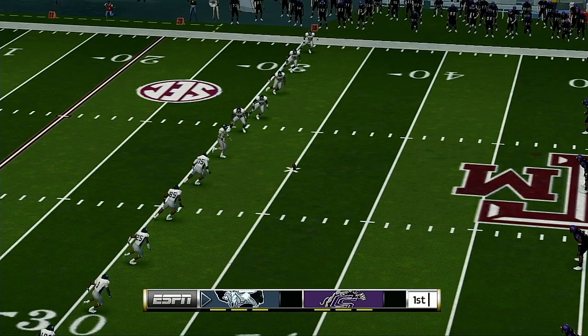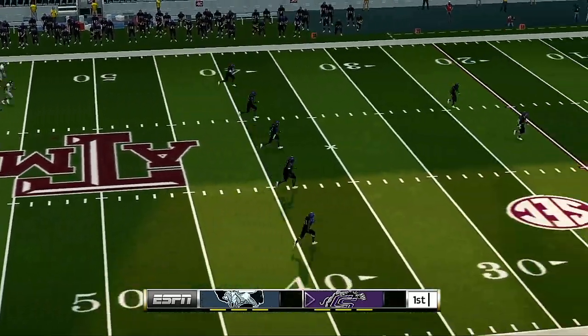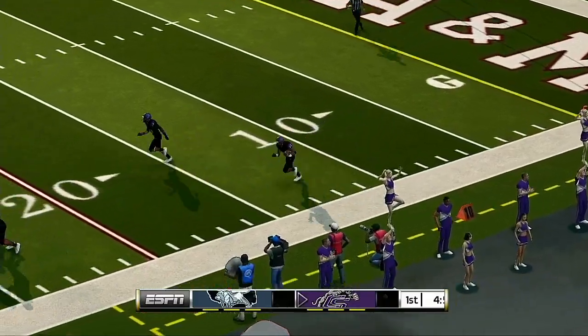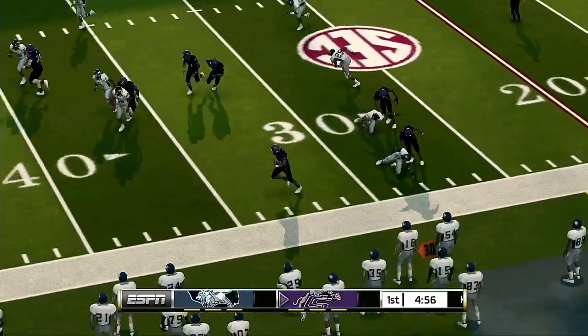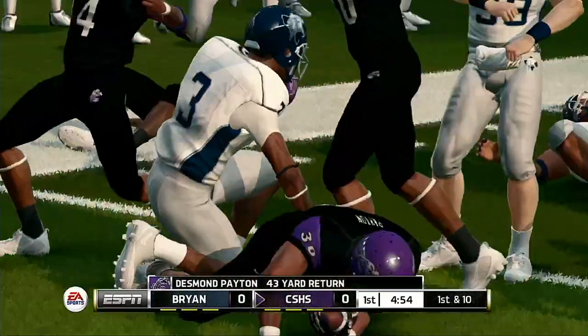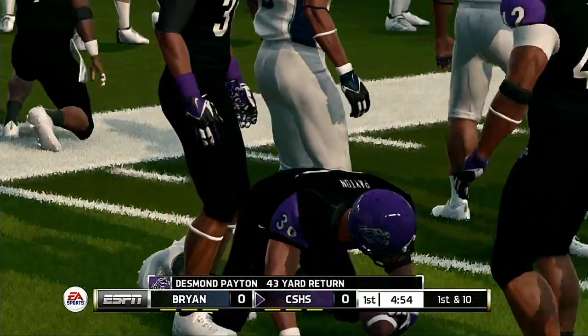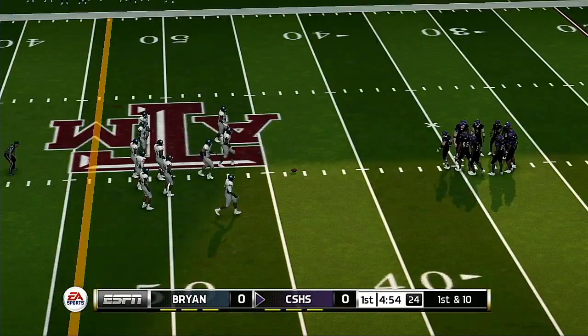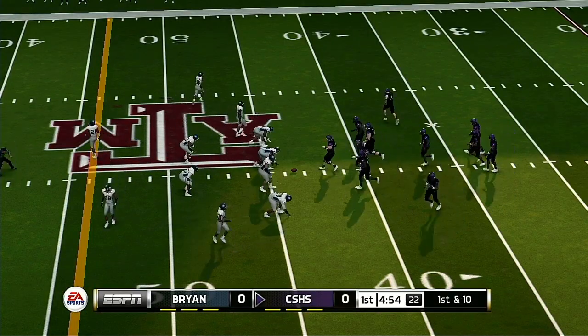Both teams have sent their special teams onto the field, and we're ready for the opening kickoff. He's to the 20. Across the 30. And down he goes at the 44. You gotta love opening the game with a solid kick return like this. Now the offense gets ready to take their first crack at it.